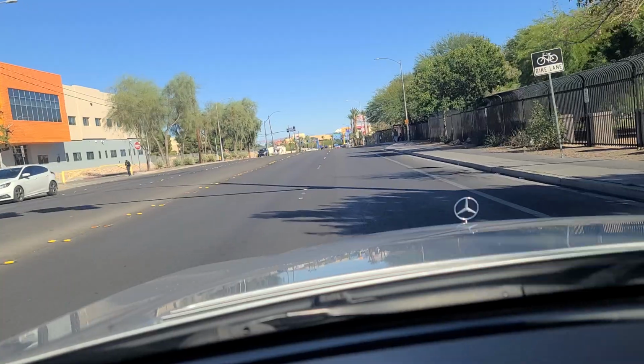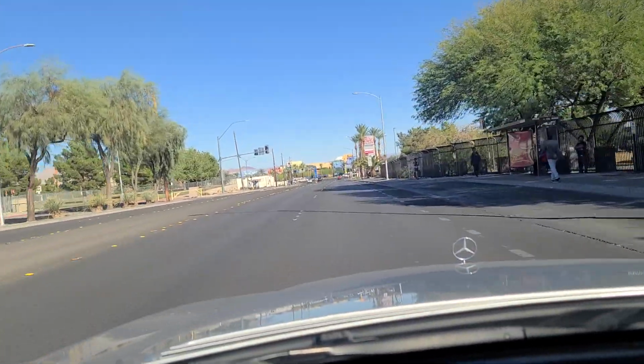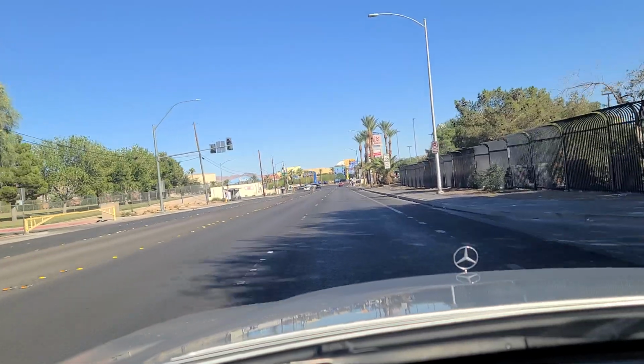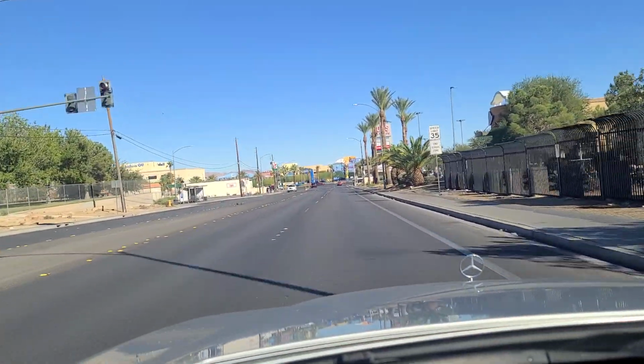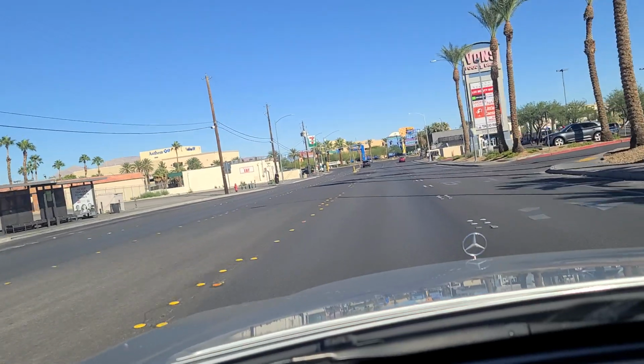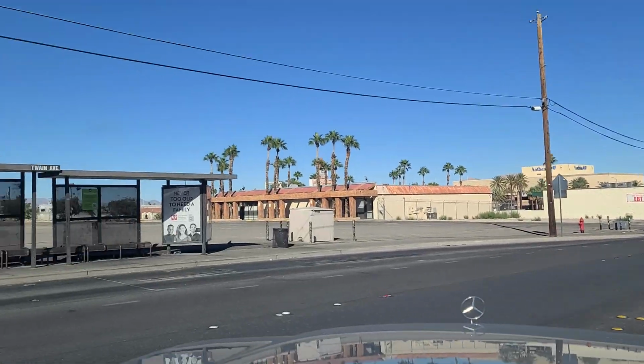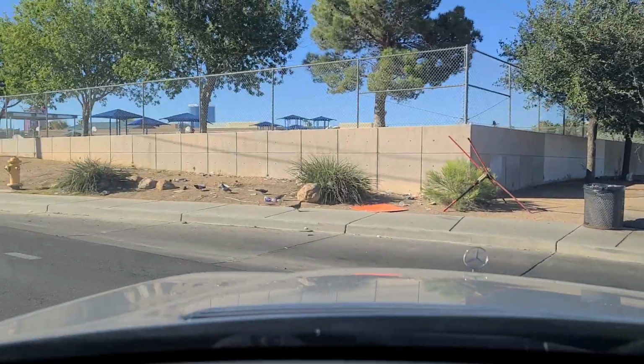And now we're heading right, or east again on Twain. There was a huge homeless encampment over here, but it looks like the authorities have come in and cleared it all out. So now, there's a Smith's grocery store right there too. And we're going to turn it around.